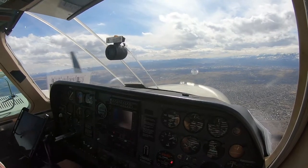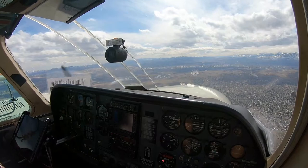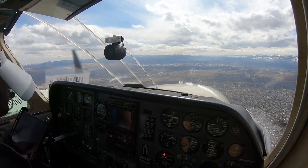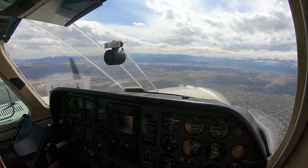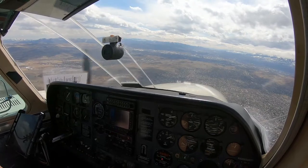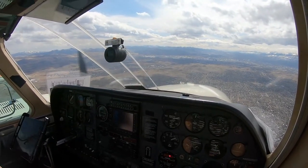Three green, one in the mirror. Depart. Cool. So, cowl flaps closed, gas, fuel selector, undercarriage three green, one in the mirror. Make sure we'll leave it, props, switches, heat off, cool.